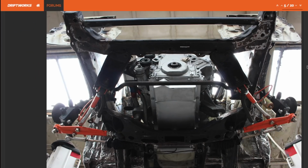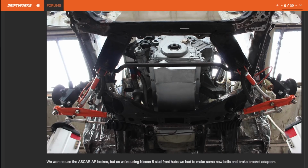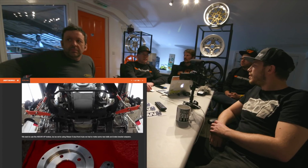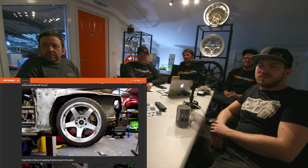One of the great things about the 86 chassis is that it's very similar to an S13, S14 setup. So we were able to use tried and tested Driftworks components, the Geomaster hubs and the CS2 coilovers and our lower arms. Is it relatively bolt-on? It's not too complicated. They're the same kind of setup. There were a few bits and pieces we had to do. And again, the calipers and everything crossed over from the Ascar.